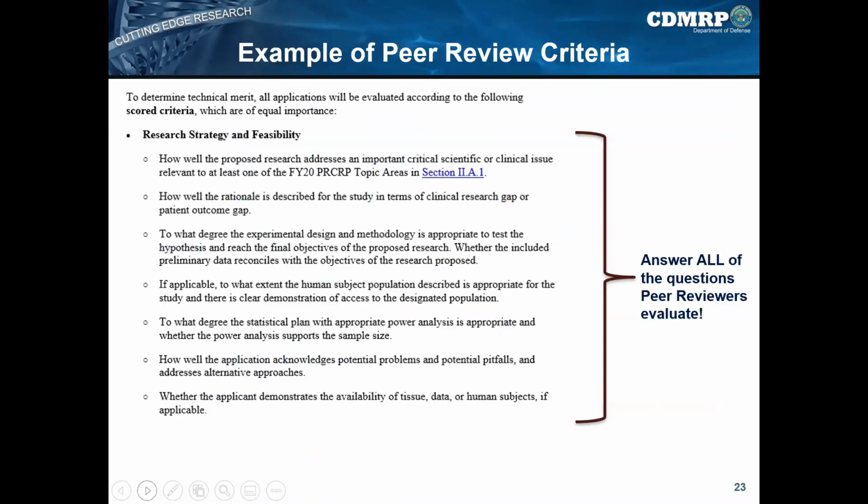Let's go to the next slide. Here is an example of peer review criteria. This is from the Impact Award. So when you look at this, at the top it says, to determine technical merit, all applications will be evaluated according to the following scored criteria, which are of equal importance. Okay, so now we go through each one of these lines, each one of these bullets. And we tell the peer reviewers, answer each one of those bullets.